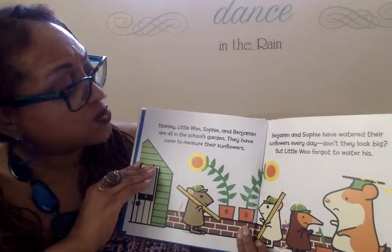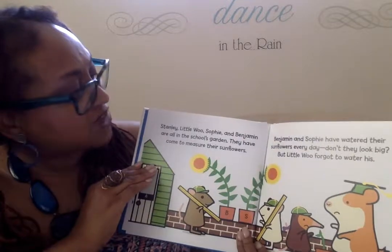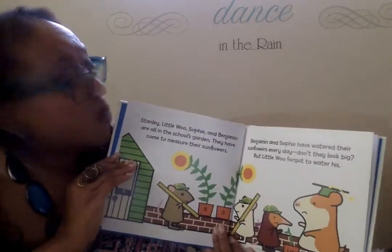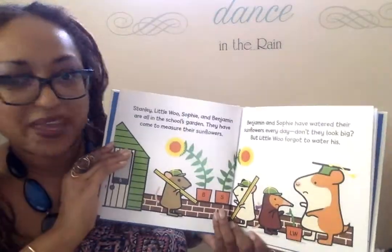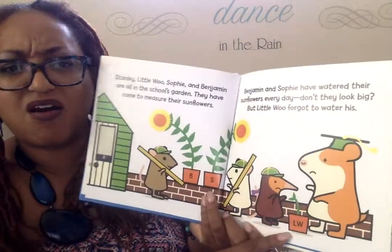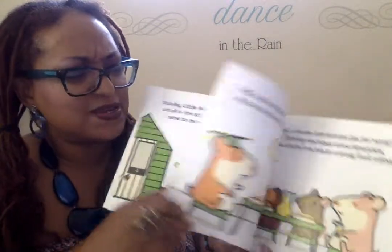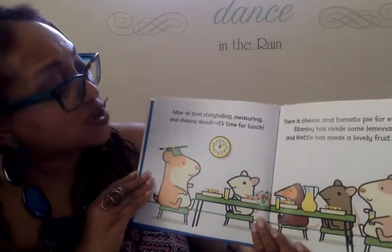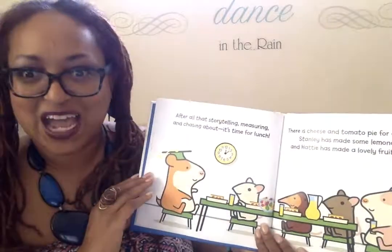Stanley, Little Woo, Sophie, and Benjamin are all in the school's garden. They have come to measure their sunflowers. Benjamin and Sophie have watered their sunflowers every day. Don't they look big? But Little Woo forgot to water his. Aww. Little Woo, poor little one. Little plant isn't doing very well. After all that, storytelling, measuring, and chasing about, it's time for lunch.